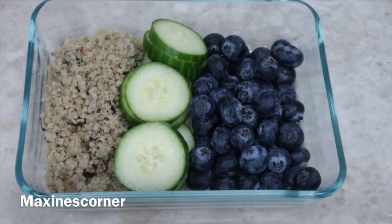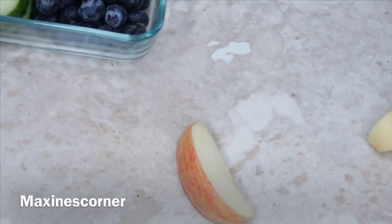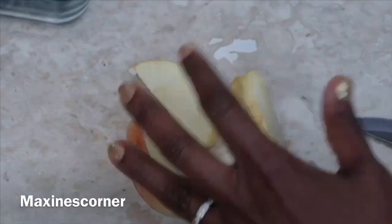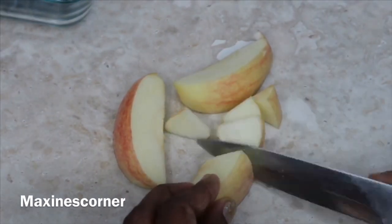All right. And look how pretty that salad looks. So fast, so easy. 5-minute salad. Done. Okay, guys? So this is what I'm trying to tell you with this video. Show you how easy it is to put a salad together in 5 minutes, right?